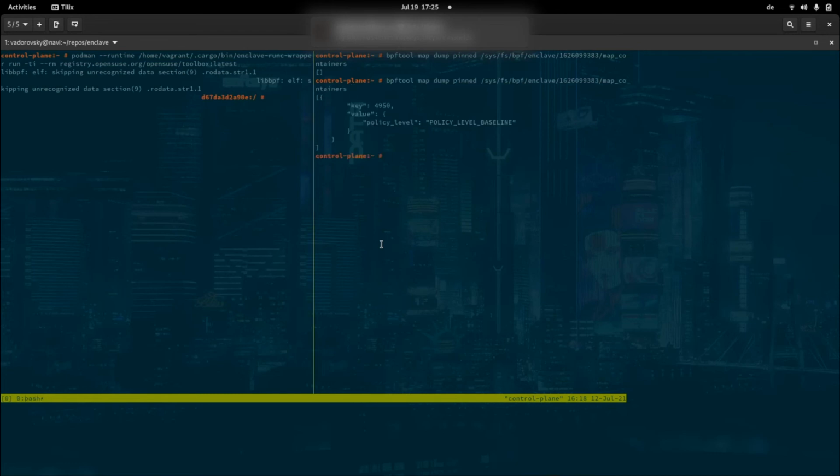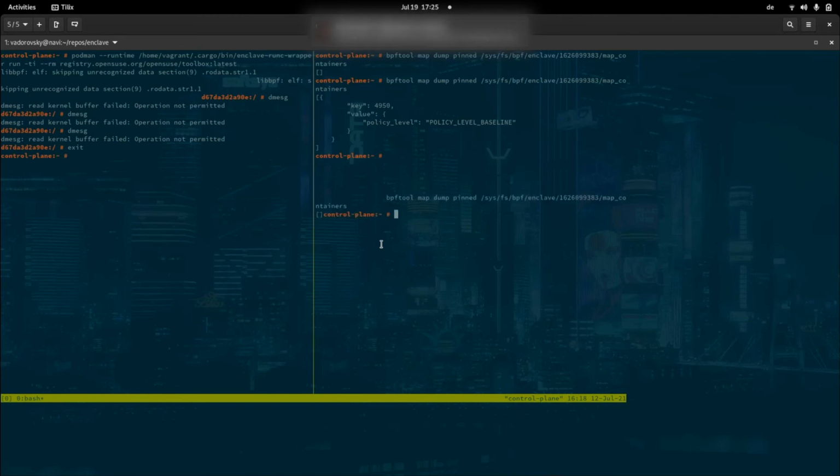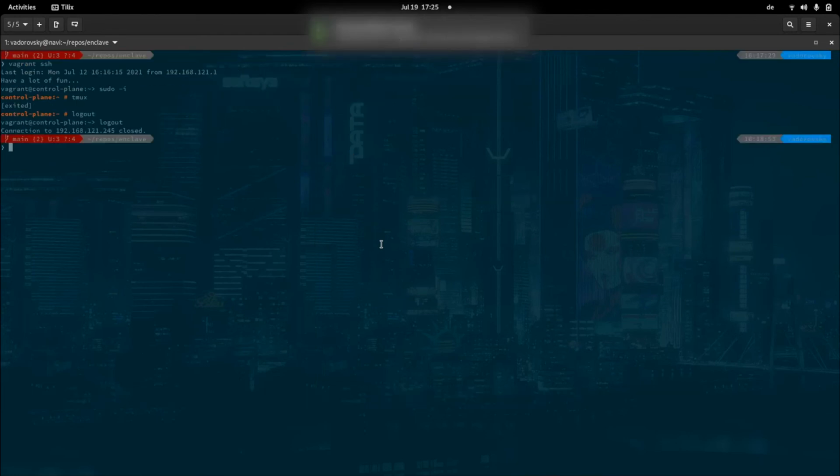And now we can see that the new container got registered in a BPF map. So we have a BPF map entry about the container, where the key is like the container ID. And we can see now that with that container, which got spawned with the Enclave runtime wrapper, we were not able to read the kernel logs. So that was the first demo.